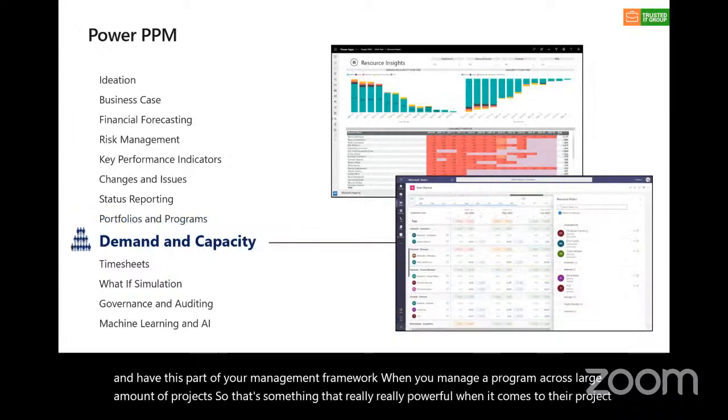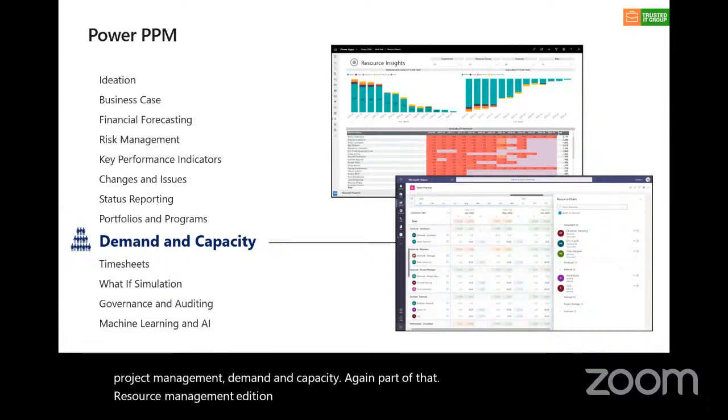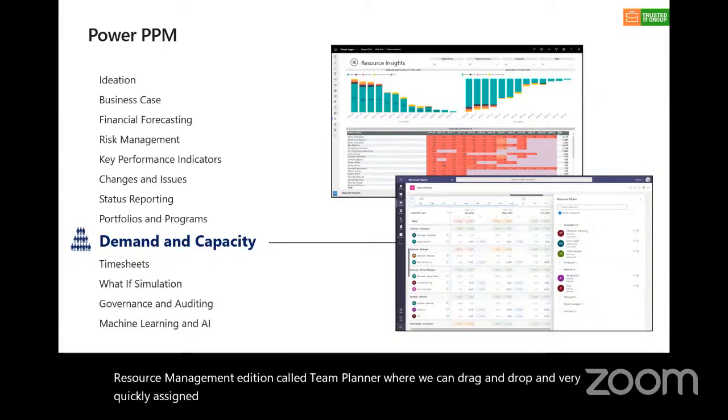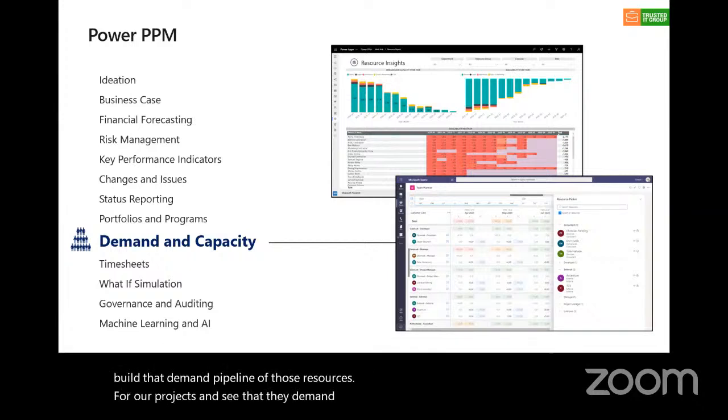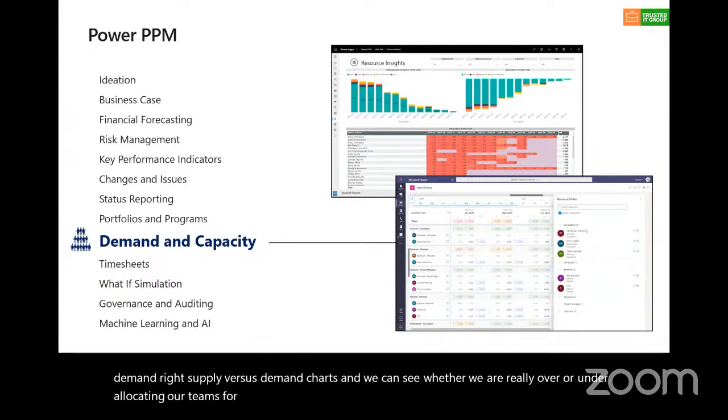Demand and capacity, again, part of that resource management edition called the team planner, where we can drag and drop and very quickly assign our teams, our roles, to some of these projects at a high level, and then quickly build that demand pipeline of those resources for our projects and see the demand versus capacity, which is basically supply versus demand, right? Supply versus demand charts. And we can see whether we are really over or under allocating our teams for that portfolio that we approved for the next year.